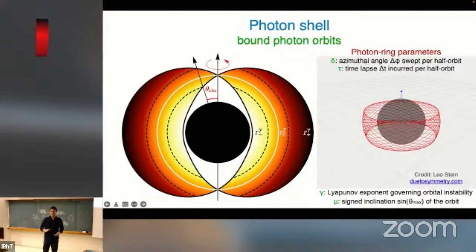Another thing you might worry about is that we're describing the light using the null geodesic equation, so we're treating it as photons. And that's a good approximation in the geometric optics limit, which is an expansion in the wavelength of the light divided by the characteristic radius of curvature of the system.